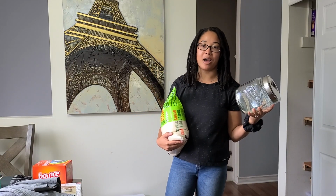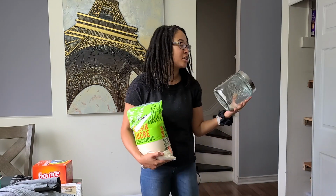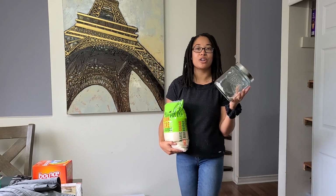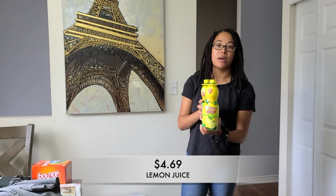So I'm just glad that I was able to re-up on this. And also, these are the mason jars that I've purchased before, also from Costco. They're so good. They're perfect for storing dry goods and stuff like this. Next up, I went ahead and picked up some lemon juice.